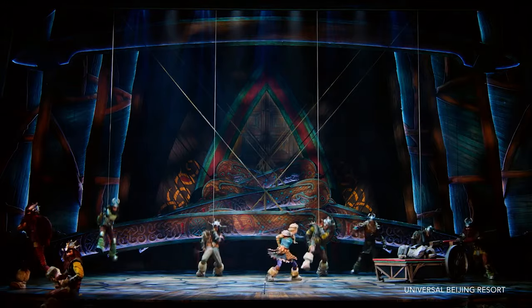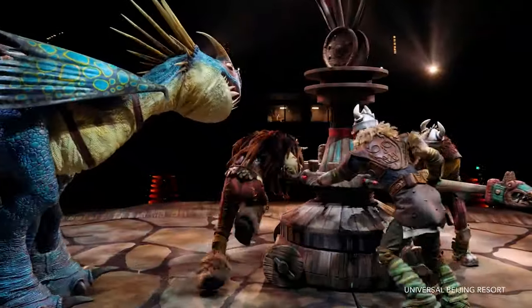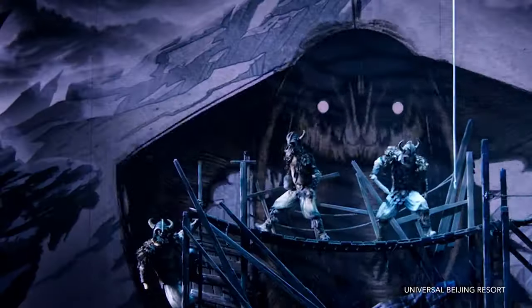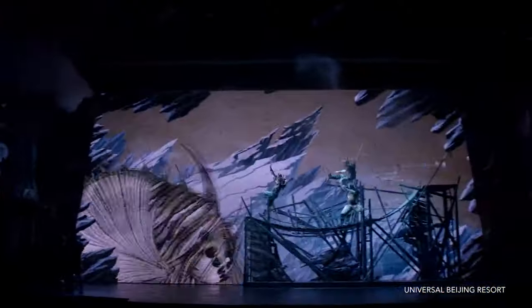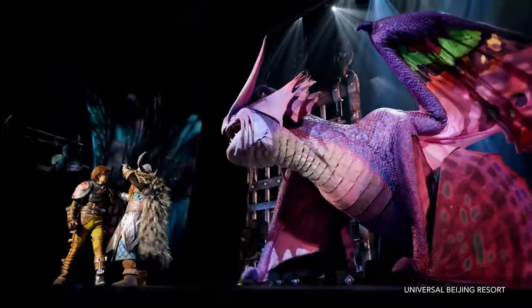The Untrainable Dragon is a live show experience that really brings home the DreamWorks mantra of heart and humor. This is our Broadway-level production. This show features incredible costuming and sets and advanced technology that help bring these amazing dragons to life.